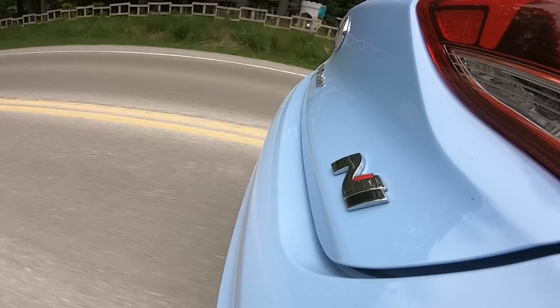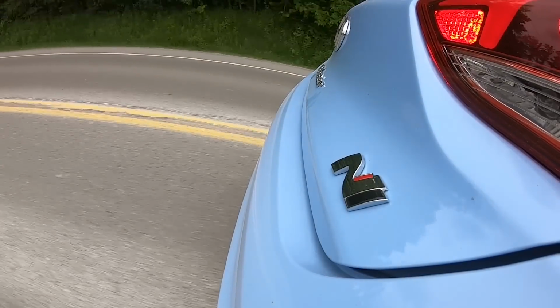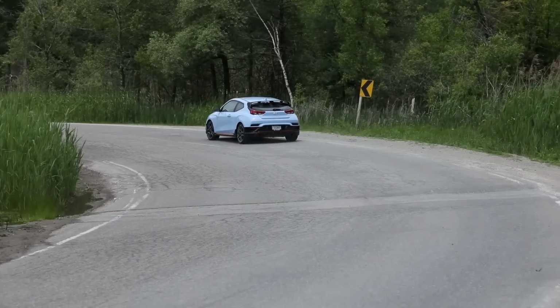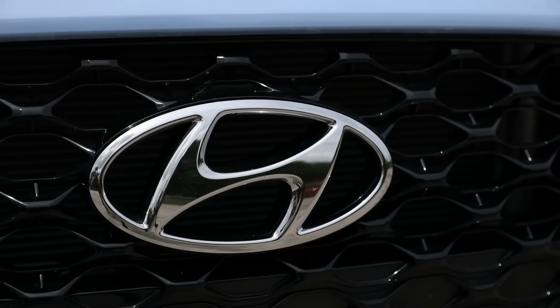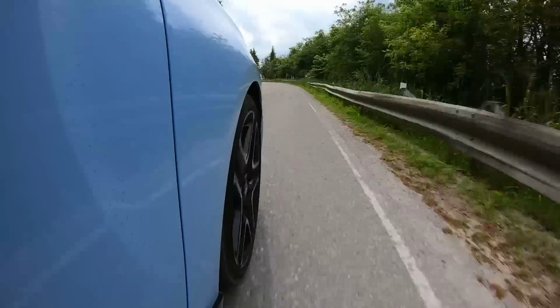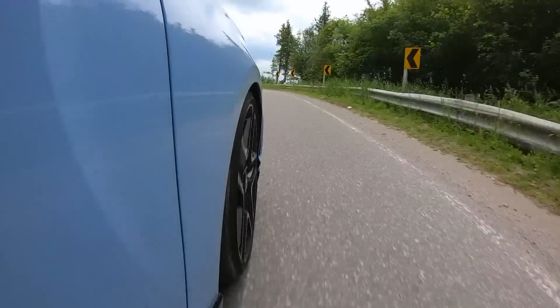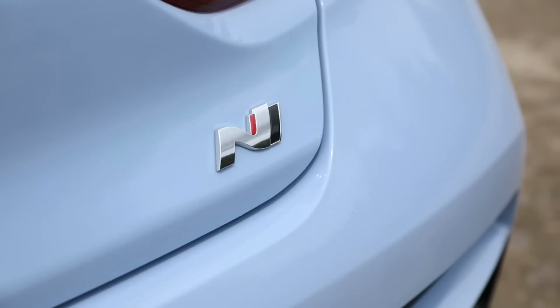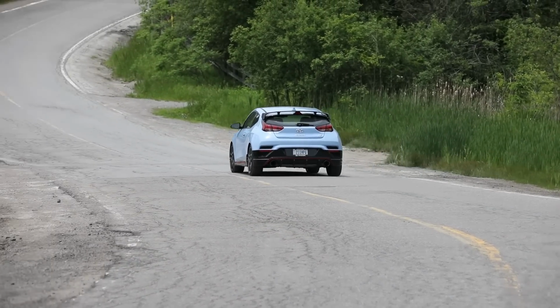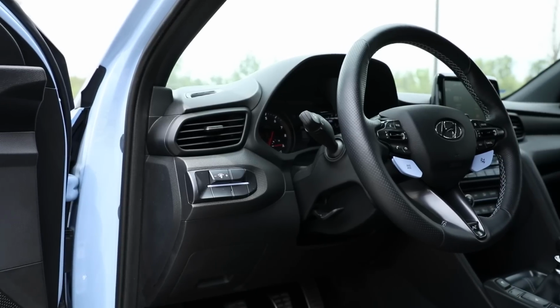That is not the case with the Veloster N. This is a clean sheet, and we owe a lot of that to Albert Biermann. It's because he used to be the head of BMW's M division. Now, Hyundai has poached him as the head of the N division. Yeah, make all the jokes you want, but that hard work, that expertise has definitely paid off.